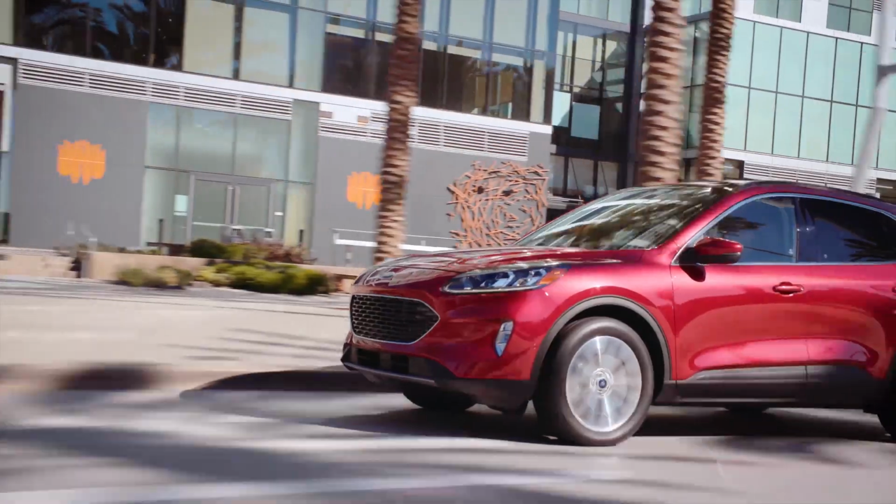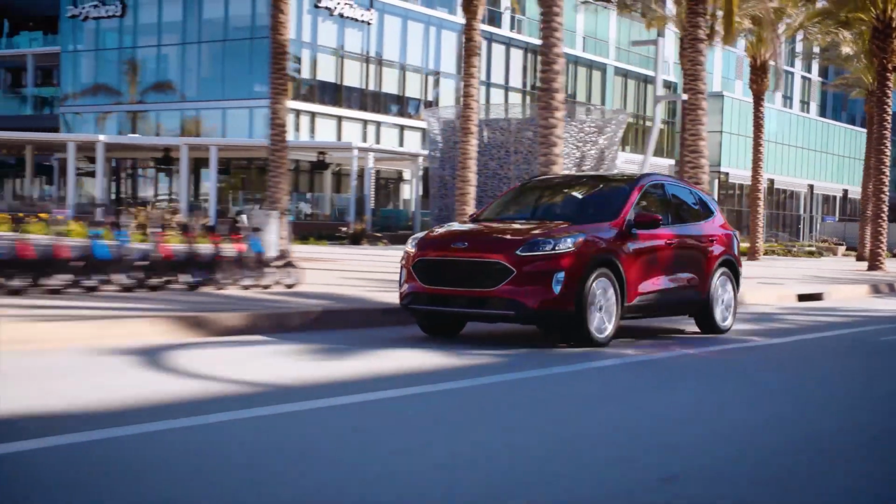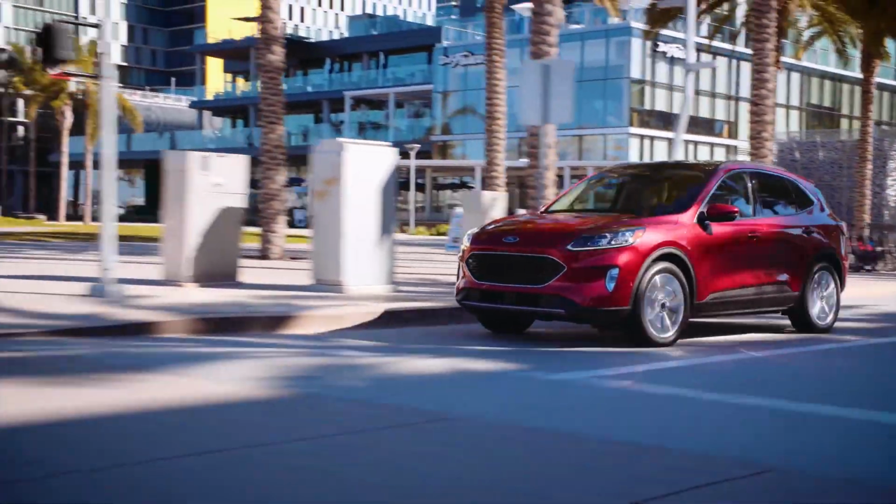Not only is it more well proven, but it's also a very good performing hybrid. It makes a decent amount of power, you get 200 horsepower and 155 pound-feet of torque, and it's very quiet and refined. The transition between hybrid mode and gas mode is pretty seamless, and it's a very comfortable SUV to drive every day. With 200 horsepower, the hybrid actually makes more power than the base 1.5 3-cylinder EcoBoost.